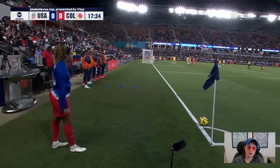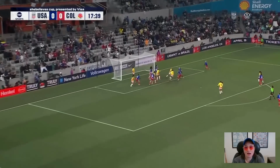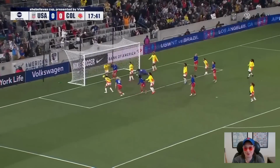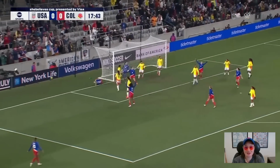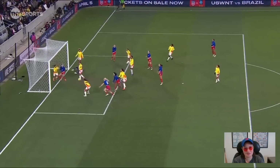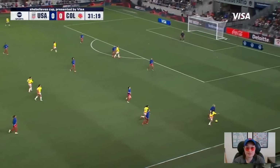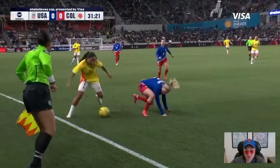The US then went on to win a bunch of set pieces in succession, which really helped with the momentum. I liked this one. I thought it was a good opportunity for Jenna Swanger. I think she has a good understanding there, but she's got the time and the space to take the volley. It's just really unfortunate.